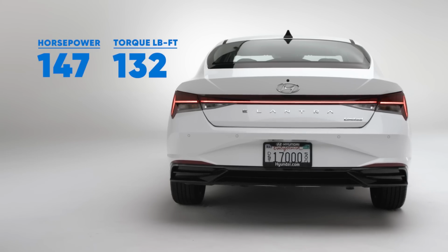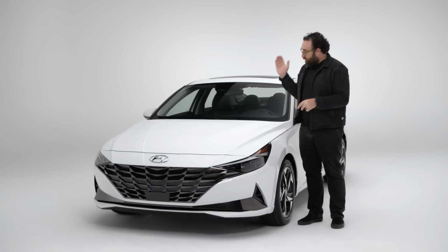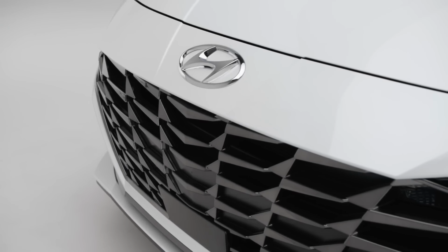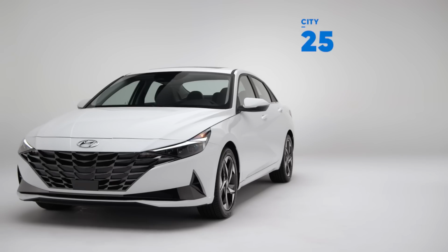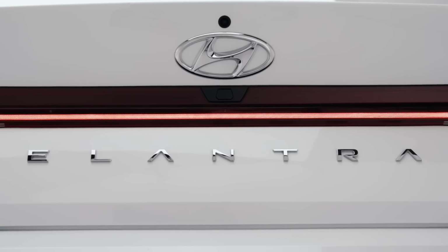Let's be frank. 147 horsepower and 132 pound-feet of torque, driving only the front wheels through a continuously variable transmission, is nobody's idea of a good time. This is not very quick and it doesn't handle very well. If you need that, Hyundai does make the Elantra N-Line. That's a different video. However, the base model of the Elantra gets 43 miles per gallon on the highway, which is about as good as any non-hybrid car will ever get.